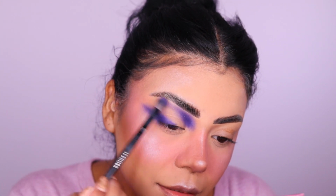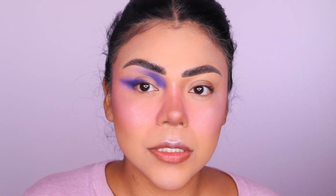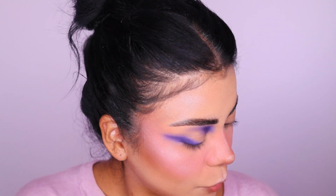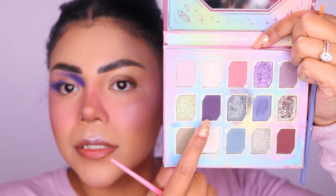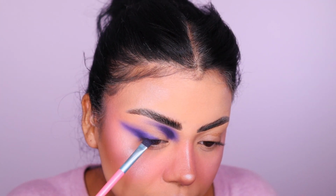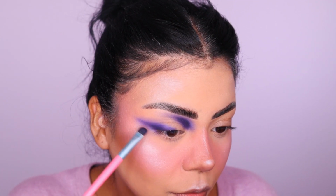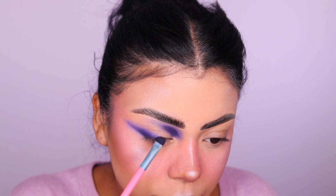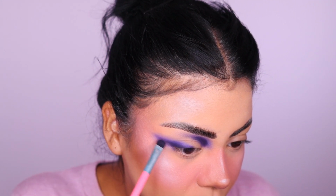And just slightly pulling it out. Okay, just to darken it just a little bit more, I'm going to take the shade Intoxication from the Jewels and Gem palette, this one here. And I'm just gonna take that right in the center of where I have that first purple, and then very closely to the lash line. I'm not gonna take it on that whole area, just very close to my lashes and then into the wing.